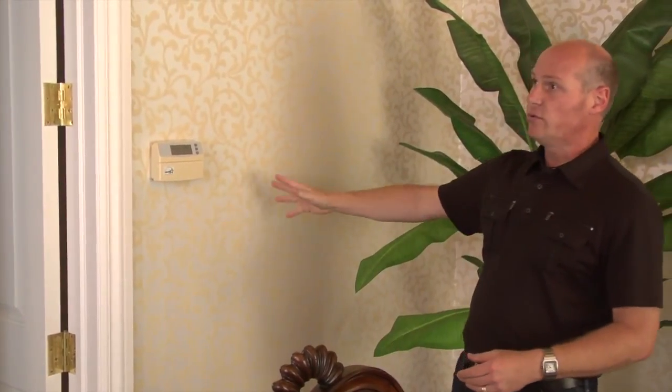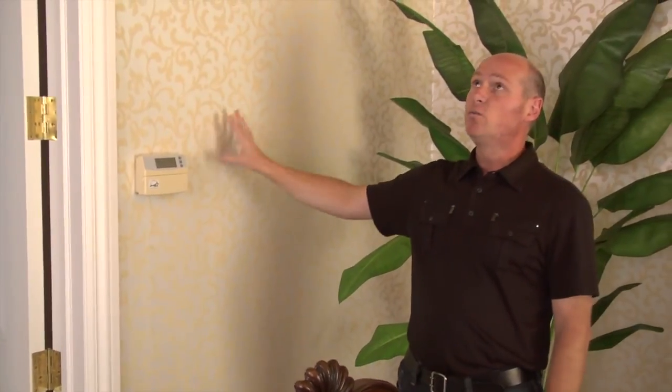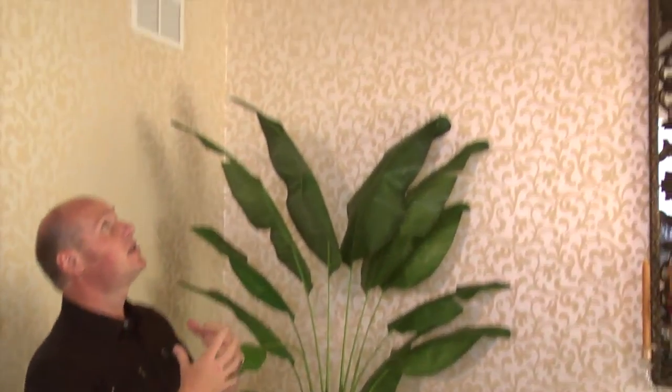It's just absolutely gorgeous. And what I wanted to do, rather than paint the ceiling in here, was use another wallpaper that looked goldish in tones. And the only way you can get this texture, this coloring, is through wallpaper.